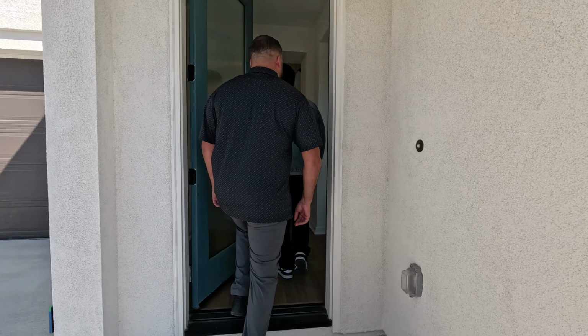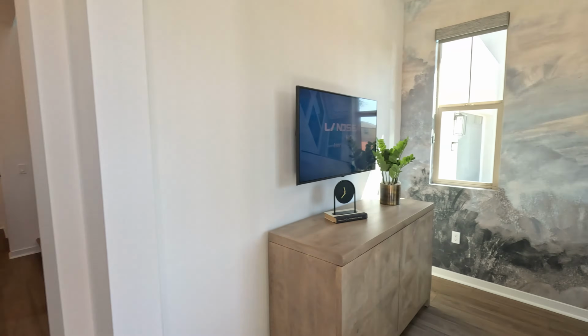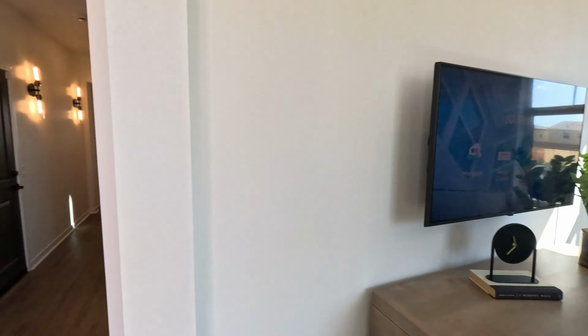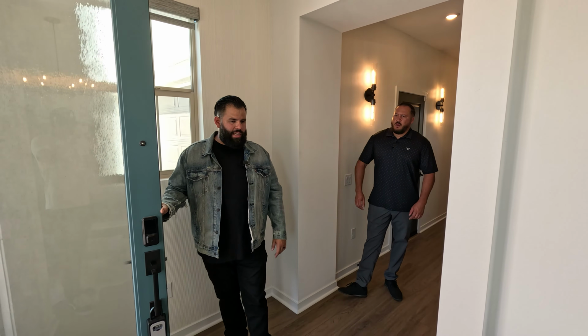Of course, we got the big office space here. Can you turn this into a room? If it's not an option, you could easily change it into a room. Just close this off and put a door to one side or in the middle. I like that. Yeah, because it's big enough. It's probably 10 by 12.